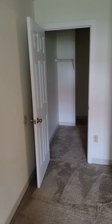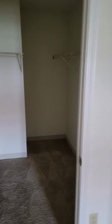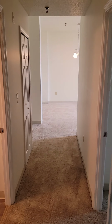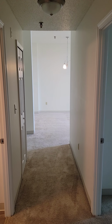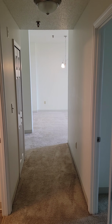There's the walk-in. I'm spoiled now. I gotta have walk-in closets. It's just so nice. Don't have to switch things out every season. And the private bath for the master bed. There's a tour of my new place, indoors. Lots of amenities. Maybe I should make a video showing you the built-in pool, hot tub, sauna, game room, all that kind of stuff.